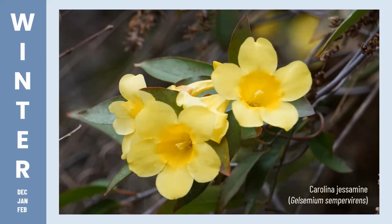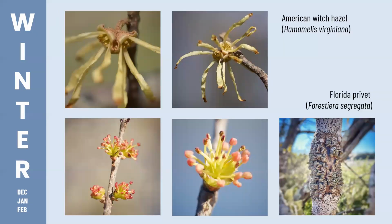One of the first signs of color up here in North Florida is the Carolina jessamine, the Gelsemium sempervirens. I'm sure you guys are all familiar. I get really excited when it's January and I'm driving down the roadsides and I see the yellow start popping. I'm like, oh, it's starting. So that's one of our first bloomers.